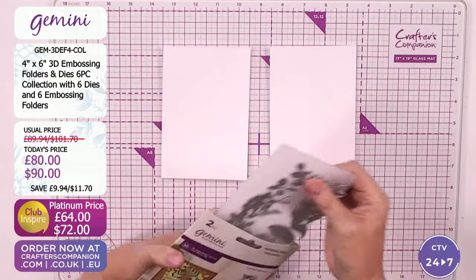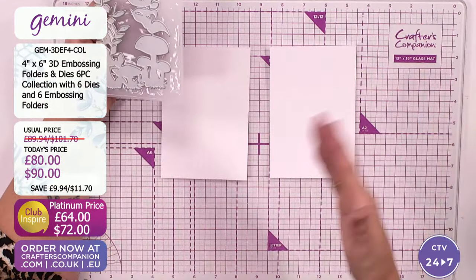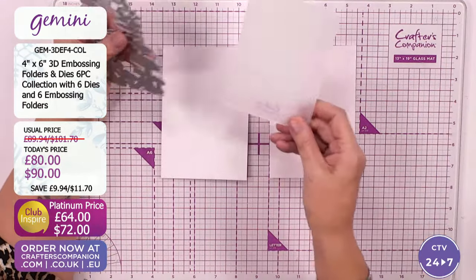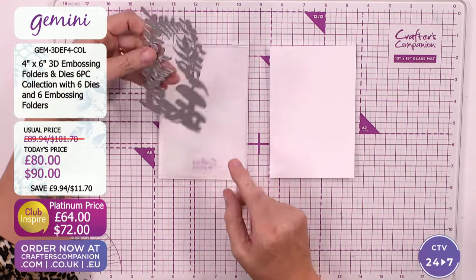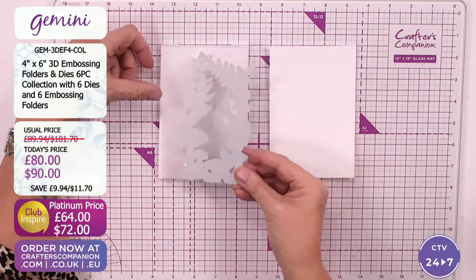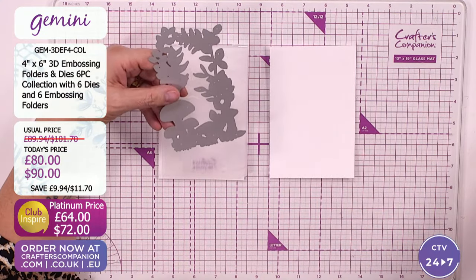Now, if you haven't come across these before, I know some of you like to watch the shows and have a go later, or if you're waiting on an order to come through, these consist of your 3D sculpted embossing folder and then a metal die that is actually responsible for cutting out the detail on that embossing folder.